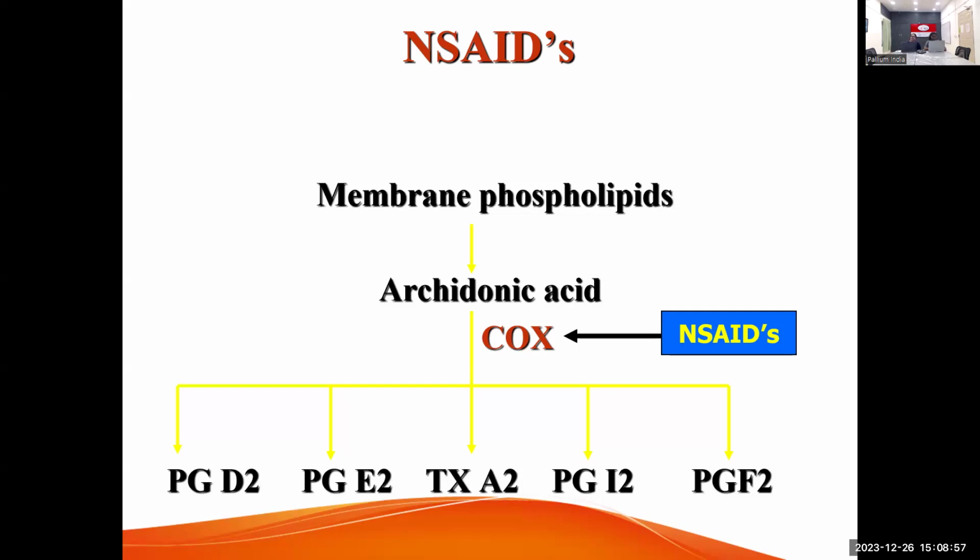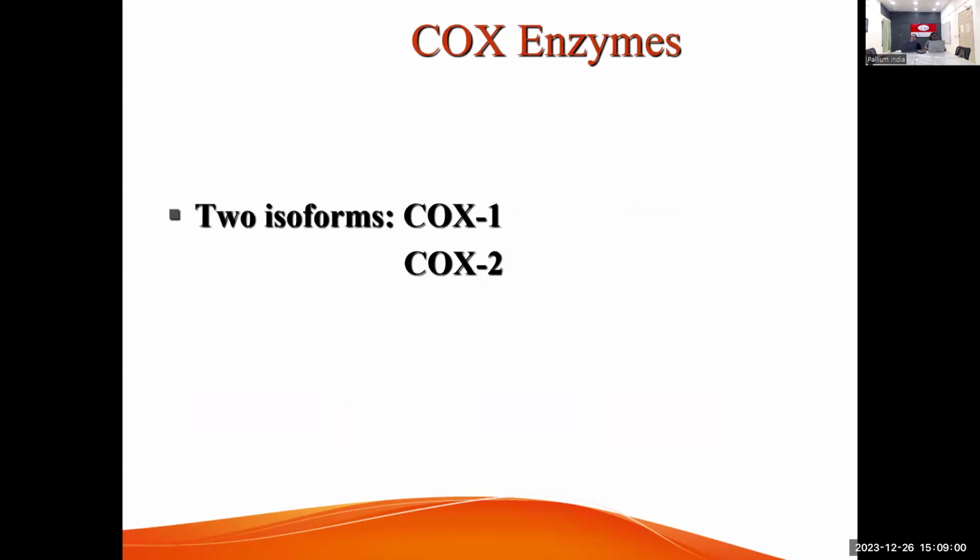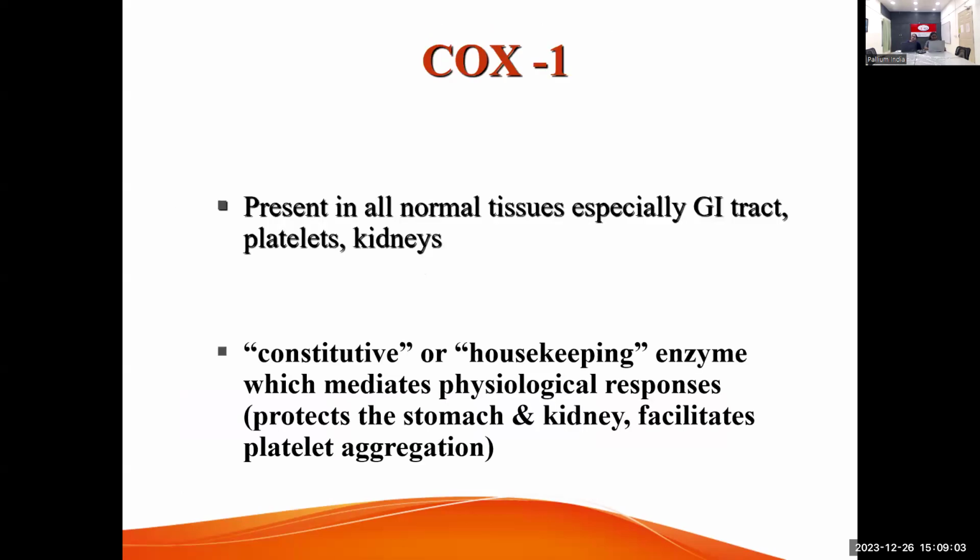The cyclooxygenase enzyme usually exists in two forms, COX-1 and COX-2. COX-1 is a normal constitutive or housekeeping enzyme which is present in all the normal tissues, especially in the gastrointestinal tract, platelets, kidneys, etc. And it mediates the physiological response. These are gastroprotective. They protect the stomach and kidney, and also facilitate platelet aggregation. So this is a desirable enzyme, and COX-1 inhibition is not desirable for our body. Just keep this in mind.